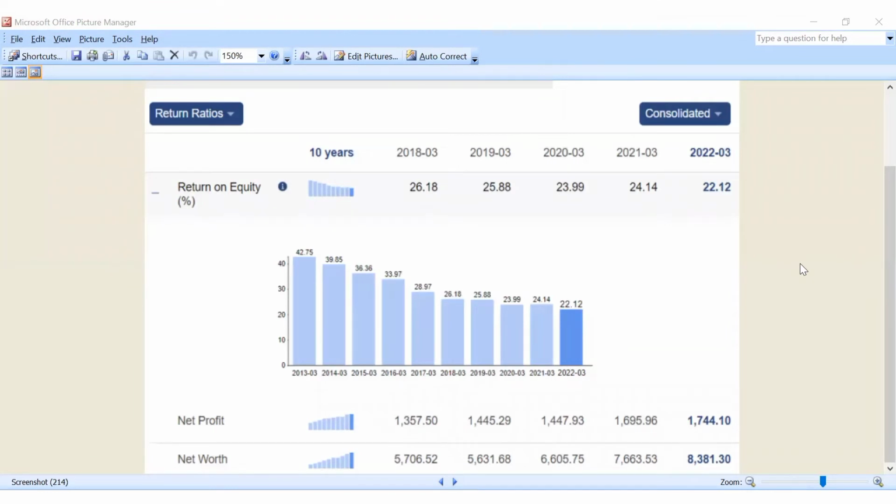Similar to ROCE, the company has had a healthy average ROE of 33% over the past 10 years. In FY22, the ROE stood lower as compared to FY21 due to an increase in net worth to 8,381 crore. The ROE has been continuously falling over the years on account of deceleration in the net profit growth.